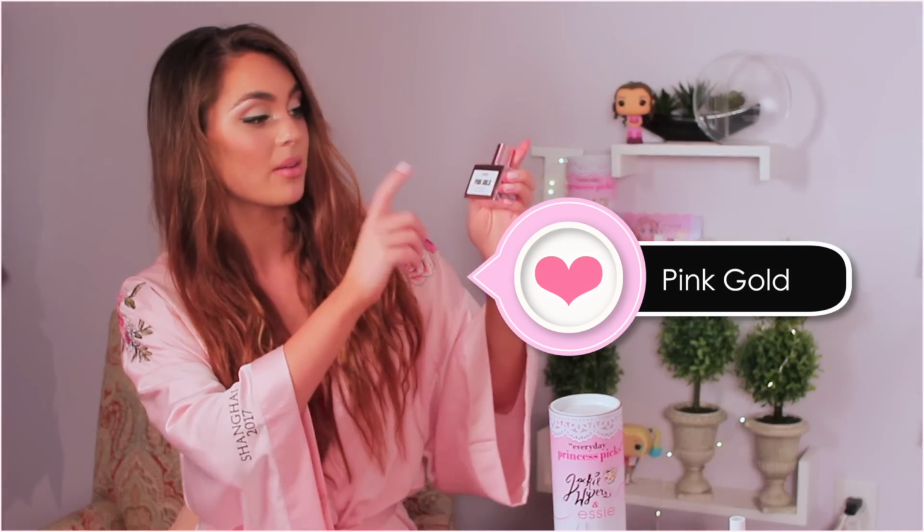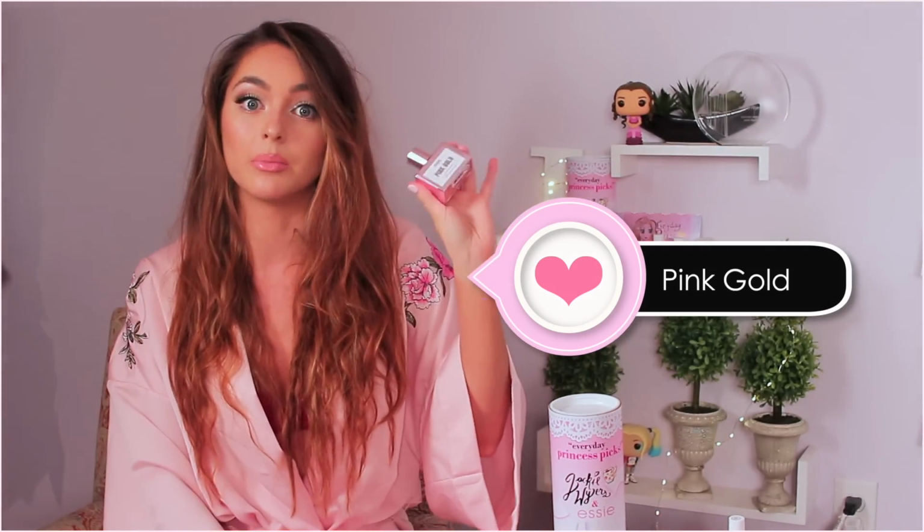And what else did I show? Oh, I recently got the pink gold eau de parfum from Pink in PR. Wow, that was a lot of pinks in that sentence. But I love this one. It smells amazing, and I think it would be a really great gift.